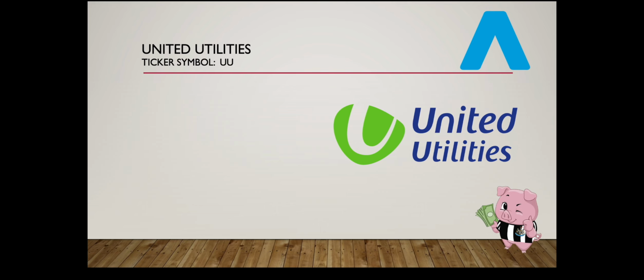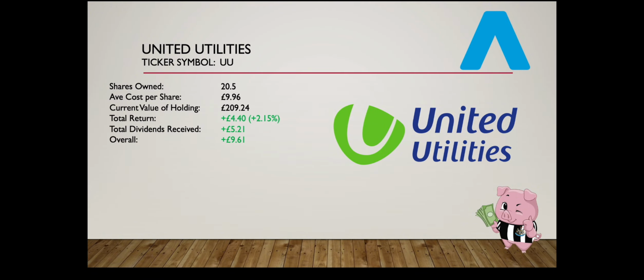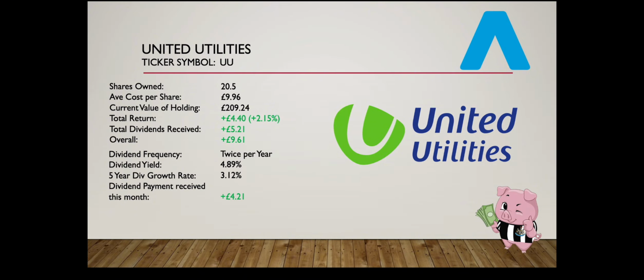The first stock that paid me a dividend in the month of August was United Utilities, stock ticker UU. I currently own 20.5 shares of United Utilities at an average price of £9.96 per share. My current value of holding is £209.24, meaning it has returned me £4.40 for a slight gain of 2.15%. Overall, since owning this stock, I have received £5.21 in dividend payments, meaning that I am up £9.61.